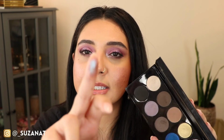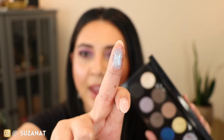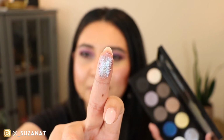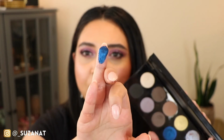And then we have this shade right here that's one of the special shades that you can see. It has some purple in it, it has some blue, it's very metallic-y, and this is the type of eyeshadow that if I'm actually somebody that went out for New Year's, I would really like this all over the lid. Then it also has this really fun blue eyeshadow. How pretty is that? Oh, and then this other special shade as well.